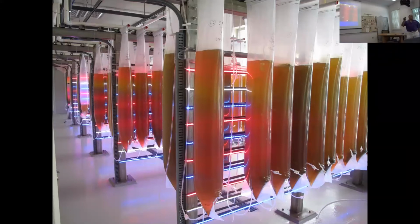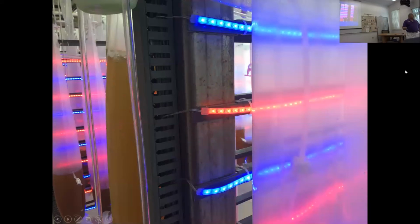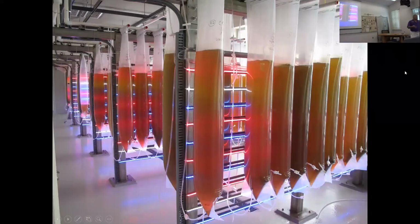Does anybody grow algae in bags here? Okay, so you have caged bags? We used to do caged bags too, but we couldn't get our cell count above 2 million cells per ml because we thought it was light limiting. The bags were so large in diameter, we couldn't get enough light to them. So we went to hanging bags, which are 1 foot diameter bags, and we went from 2 million cells per ml to 6 million cells per ml, just changing the bag diameter.